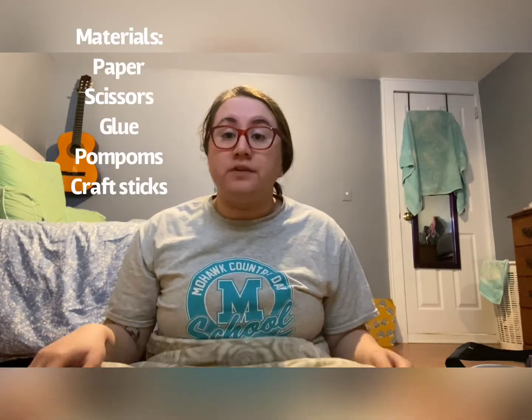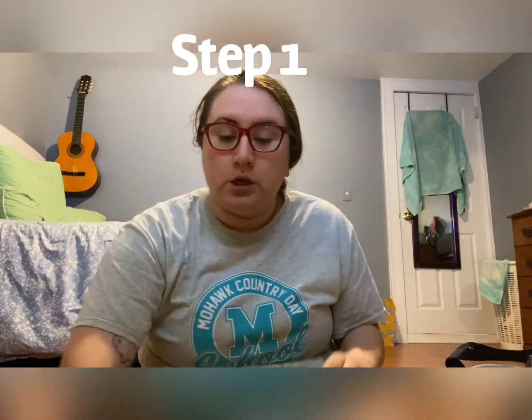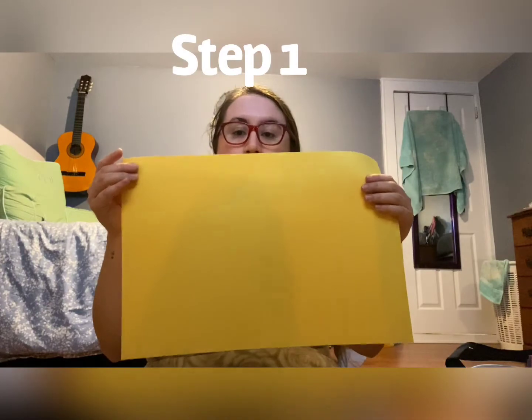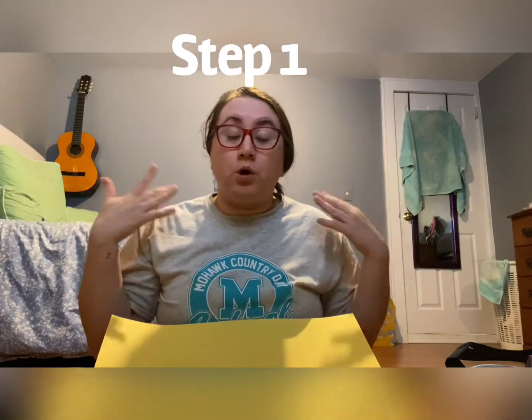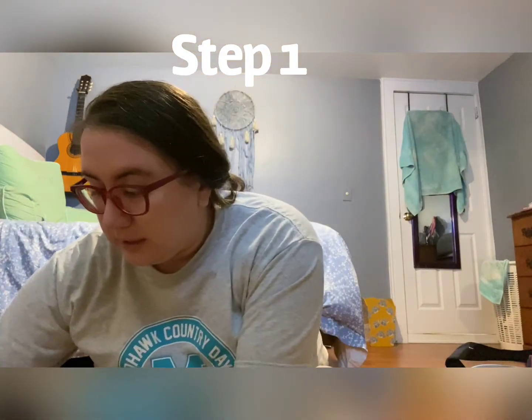Hello everyone, now that we're done learning about butterflies, let's start with that activity. So today for our activity, we're going to make a crown that shows all the stages of a butterfly. So the first thing we're going to do is we're going to measure our heads. So we're going to take a long piece of paper, or you can use small pieces of paper or a newspaper if you have some, and you're going to fold it in half.